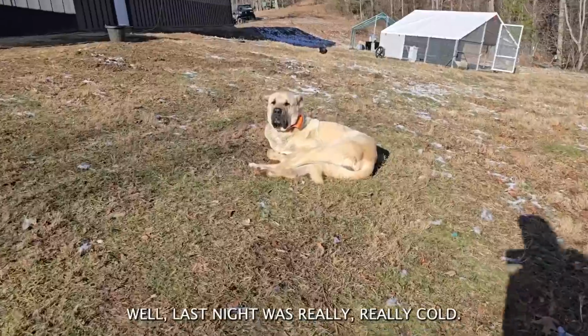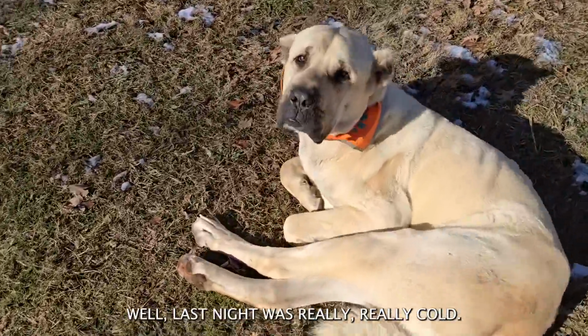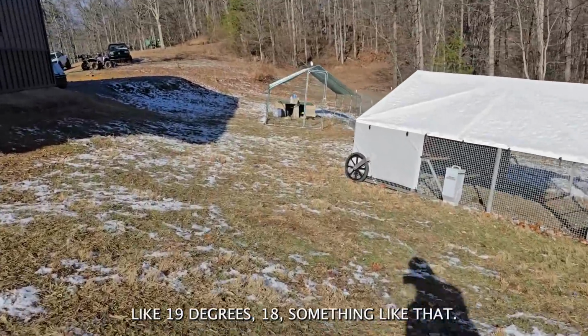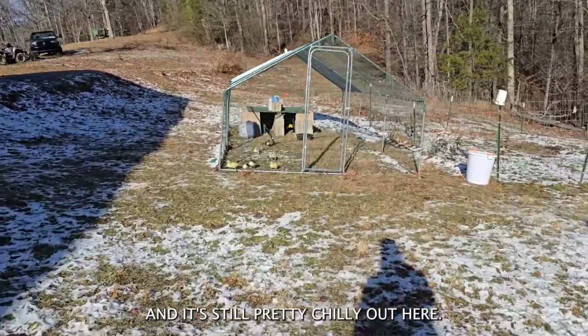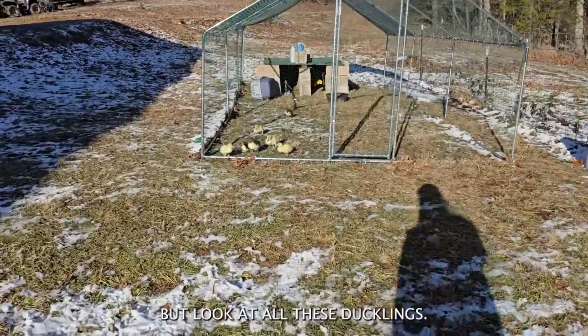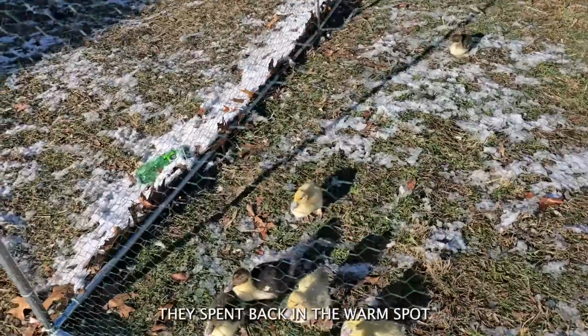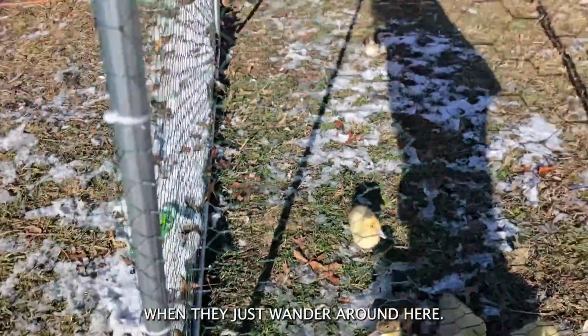Cool. Well, last night was really, really cold. Hey, bud. Like 19 degrees. 18, something like that. And it's still pretty chilly out here. Sun's out, which really helps, but look at all these ducklings. They are doing just fine. I can't believe how little time they spend back in the warm spot, and they just wander around here.